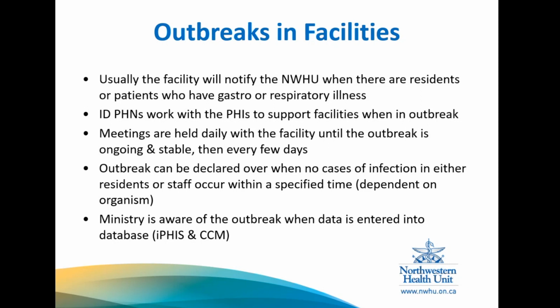And the ministry is aware of outbreaks when the data is entered into those databases that I talked about earlier. So all of that information is really timely. We have to get it in there and keep it updated as the outbreak is ongoing.